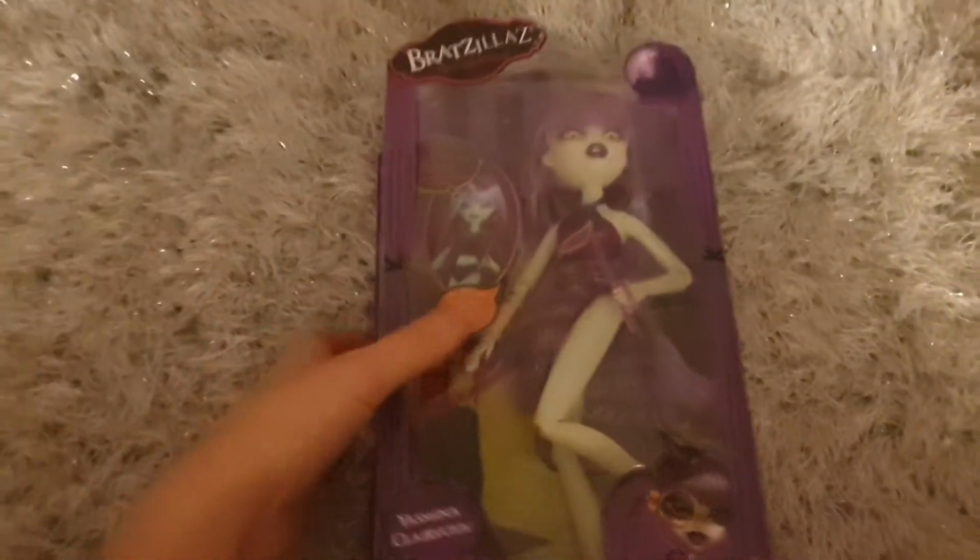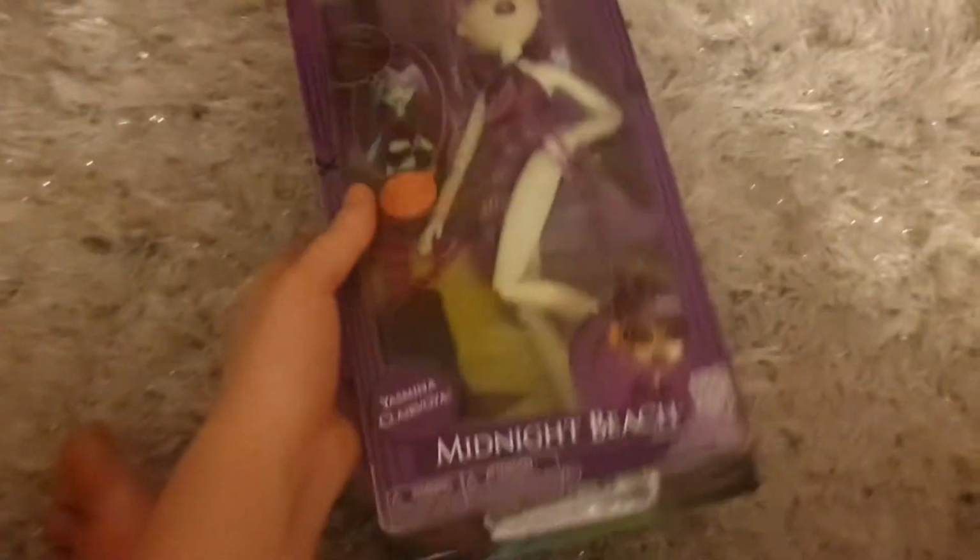Next up we have Bratzillaz, so I have 3 of the first edition Bratzillaz. I have Megan, I have Chloe, and I have Jade. And I have one of these Bratzillaz Midnight Beach dolls. I got this from Amazon.